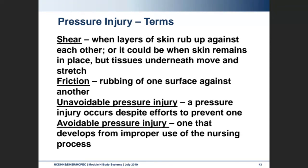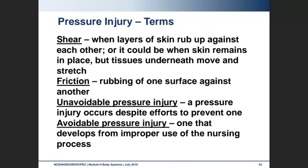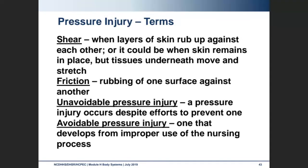The CMS has defined 2 other terms, unavoidable pressure injury and avoidable pressure injury. An unavoidable pressure injury is one that happens despite all of our efforts to prevent a pressure injury through proper use of the nursing process. So we've done everything we can, including changing position and repositioning every 2 hours, but this pressure injury has still happened. An avoidable pressure injury is one that develops from improper use of the nursing process, basically when we're not doing our job to prevent pressure injuries.